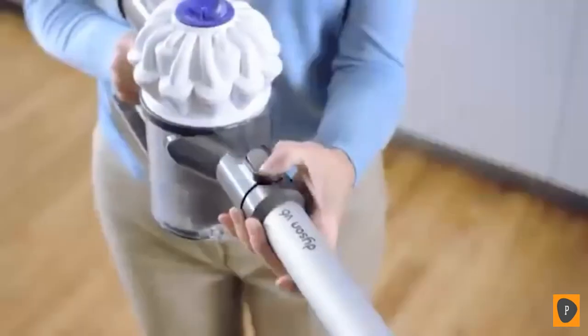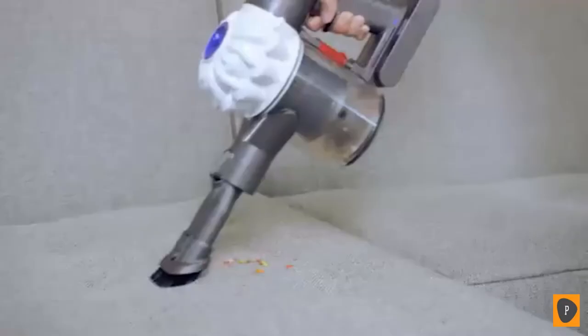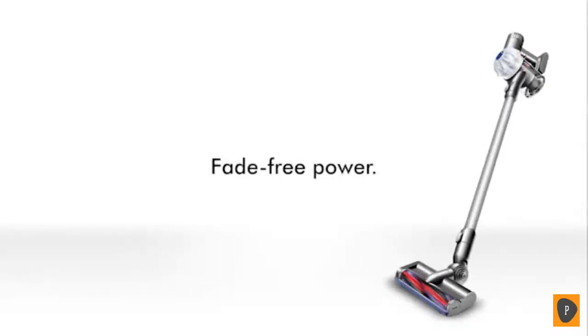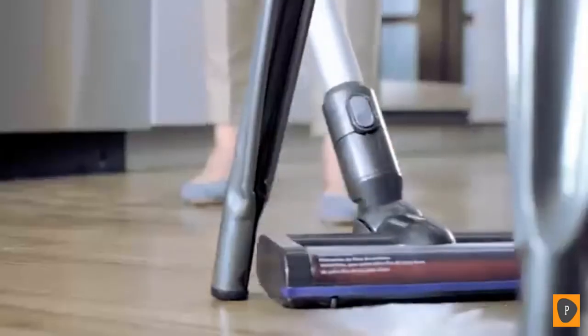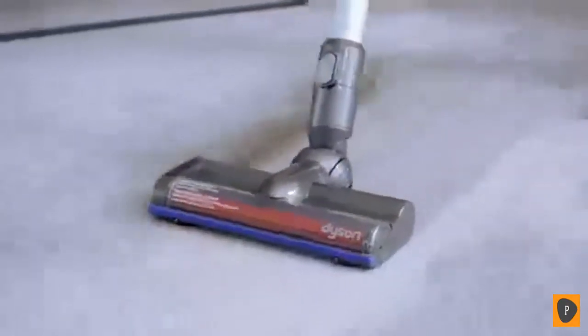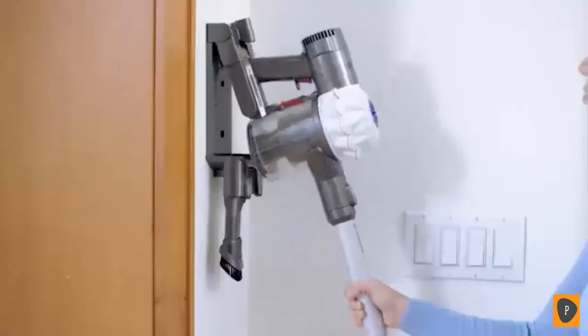The V6 vacuum easily converts to a handheld and comes equipped with Dyson-engineered tools for cleaning in all areas of your home and car. With a quick-release charging station and fade-free power, it's always up for quick cleans and extreme messes. It also can store attachments for easy access when you want them.